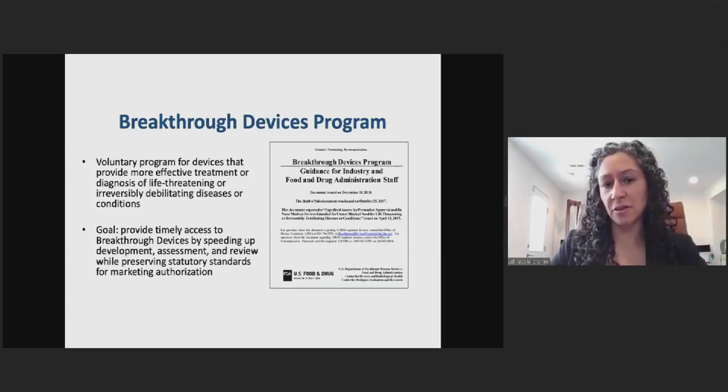The Breakthrough Devices Program is another one that I think FDA has increasingly utilized over the last few years to help encourage pediatric device development. So the Breakthrough Devices Program, if you aren't familiar with it, is a voluntary program for devices that allows for a designation of a device when it provides for more effective treatment or diagnosis of a life-threatening or irreversibly debilitating disease or condition. And like I said, the goal is to try to increase access and timely access to novel and innovative technologies.